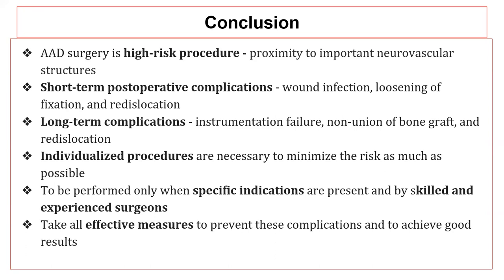Individualized procedures are necessary to minimize the risk as much as possible, to be performed only where there are specific indications, and should be done by skilled and experienced surgeons. Take all effective measures to prevent this complication and to achieve good results. So this is our work.